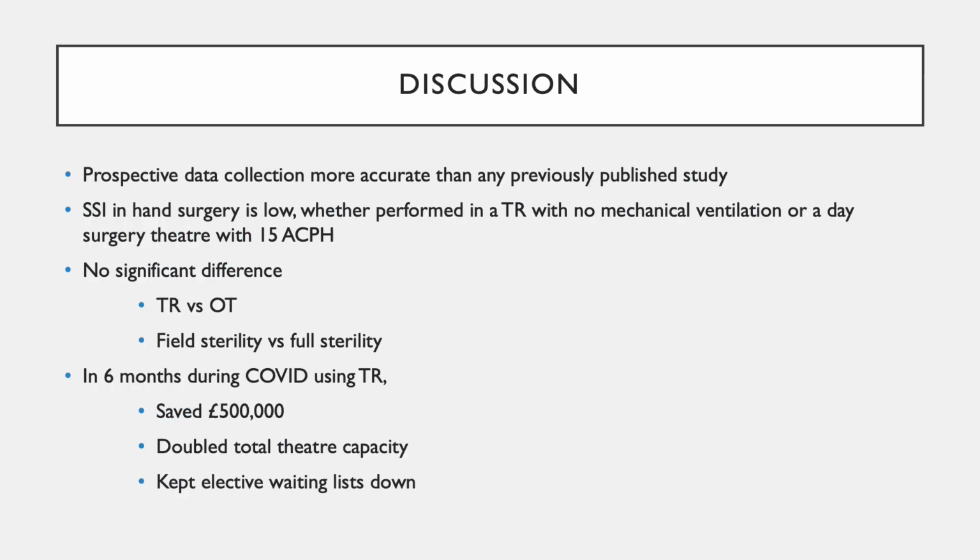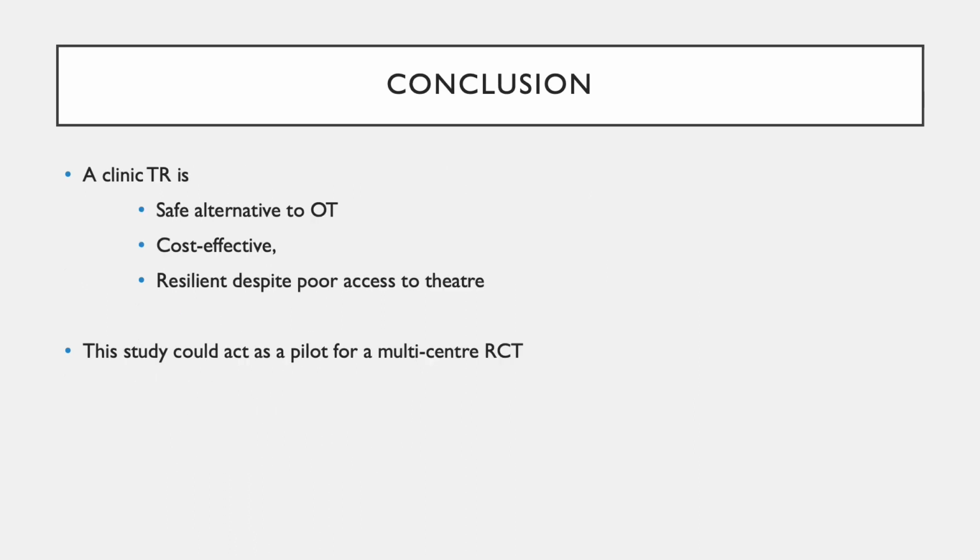We found that SSI in hand surgery is low, whether performed in a treatment room or operating theatre, if using the same sterility of gowns and drapes. We found no apparent difference in the overall rate of SSIs between the two settings. In 6 months, our department saved £500,000 using a treatment room and increased our total theatre capacity.